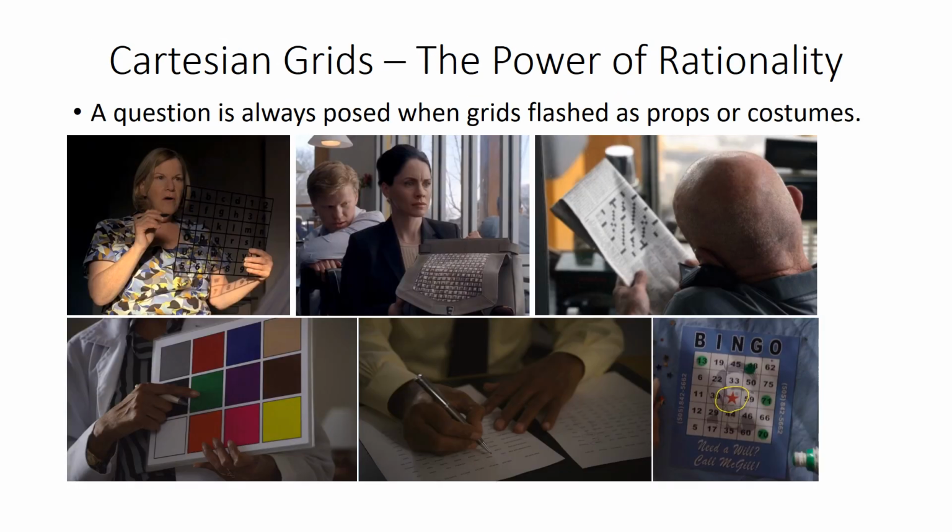Cartesian grids indicate the power of rationality. And whenever a Cartesian grid is used as a prop or as a costume piece, there's always questions hanging in the air. We see, for example, Hector's communication grid and also his color grid.